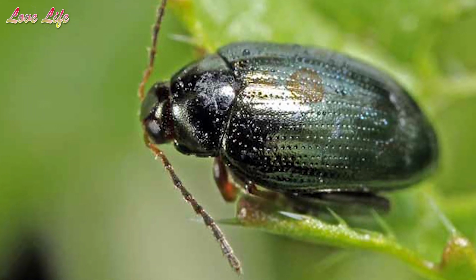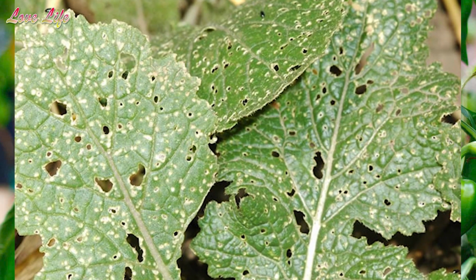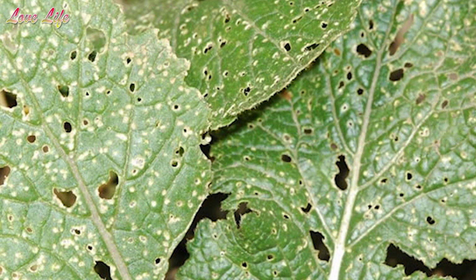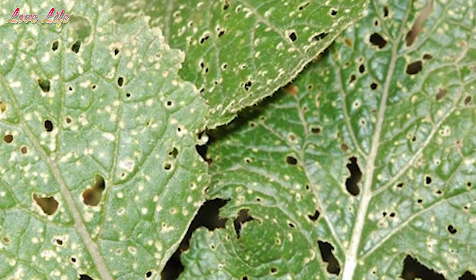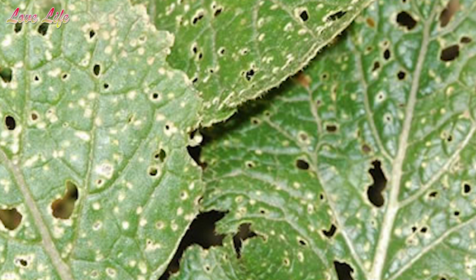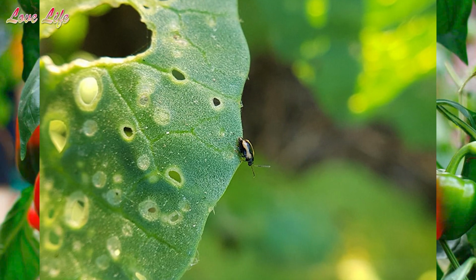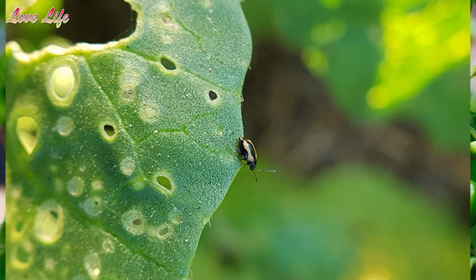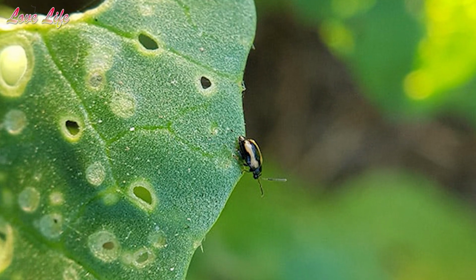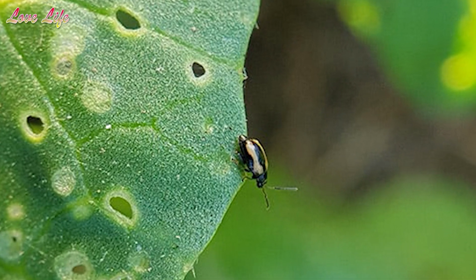How can you identify that you have a flea beetle? Most adult flea beetles are very small, about 1/16 to 1/8 inch long. An exception is the spinach flea beetle, which is 1/4 inch long. Flea beetles can be black, bronze, bluish, or brown to metallic gray. Some species have stripes. All flea beetles have large back legs, which they use for jumping, especially when disturbed.